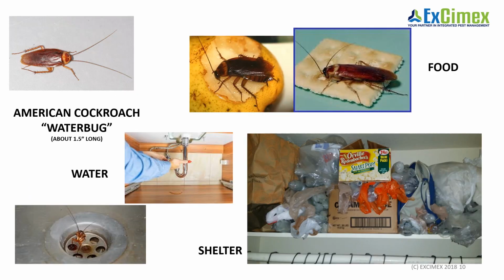The American cockroach, sometimes known as the water bug. They're reddish in color and about 1.5 inches long. You can't miss them. Spoiling food, pet food, crumbs, and clutter will attract them. Water is the prime attractant: leaky pipes, standing water in tubs, sinks, and drains, and potted plants. If you're having problems with plumbing or leaking pipes, contact your building manager.